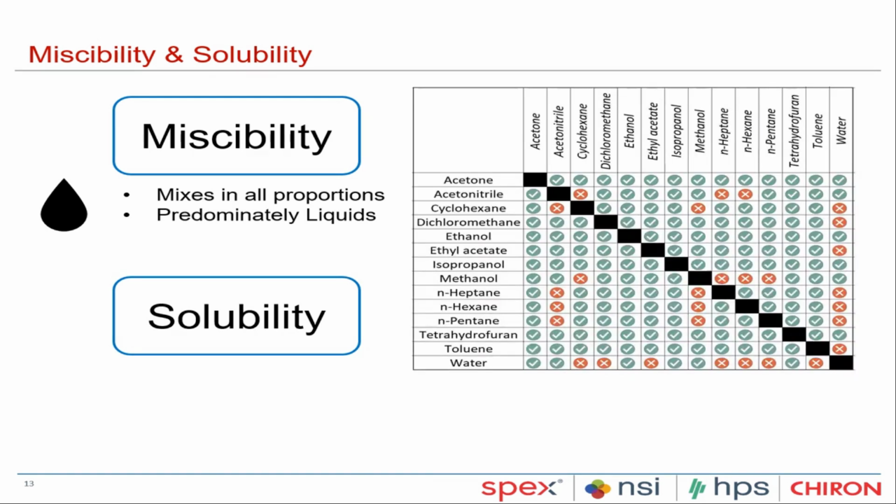This is a miscibility chart for common solvents. So you can see that if you have acetone, in all the solvents that are listed, it is miscible in all the solvents. But something like water is not miscible with a lot of different solvents. It's not miscible with dichloromethane, or the DCM we've been talking about. It's not miscible with hexanes or heptanes. So that is immiscibility. So you have miscible, where it mixes at all proportions, and immiscibility, where it does not mix at all proportions.